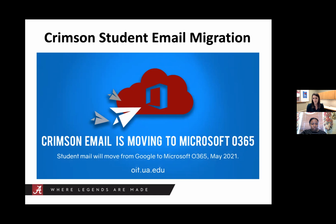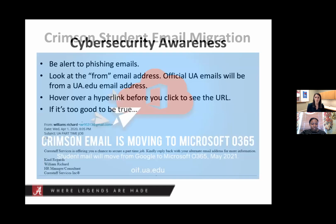More information about this, of course, is on our website, again, oit.ua.edu. We've got step-by-step instructions for how students can log in and access their mail. Basically, it's my Bama username at crimson.ua.edu, and then their my Bama password. So that is the email spiel. And again, more information is on our website.